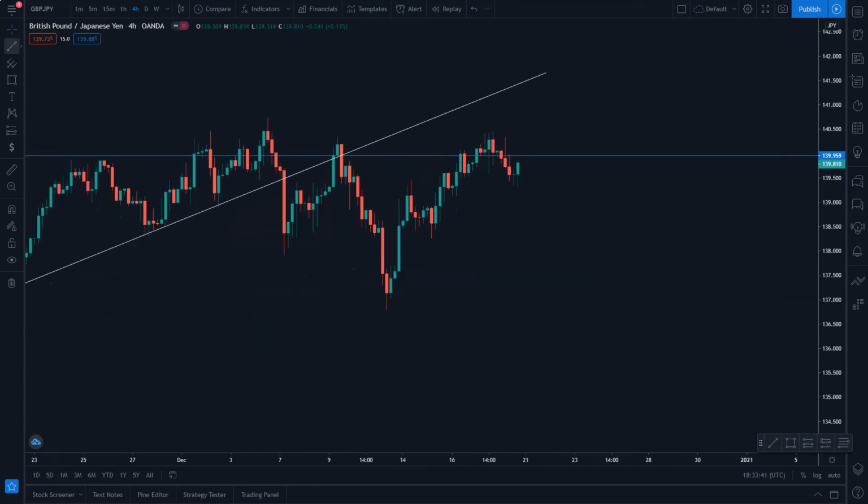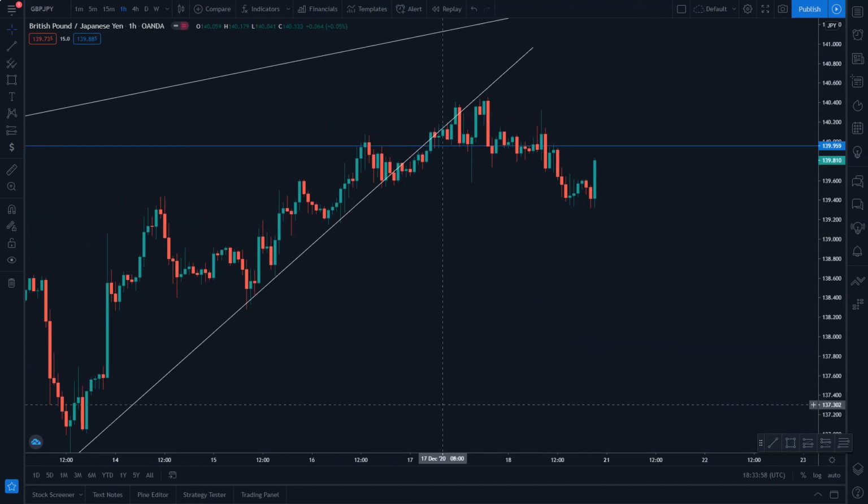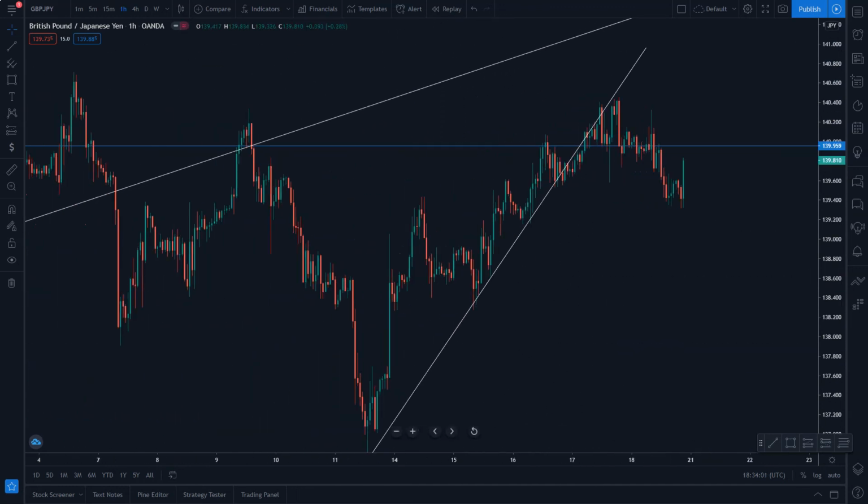Now similarly again, we can find another trend line here. If you were short from here, that would be nice. You'd be a little bit of profit. If not, wait for a pullback and another trend line break or a formation, a double top or something like that, and then look to get short. So there's just a quick little review on sterling yen.